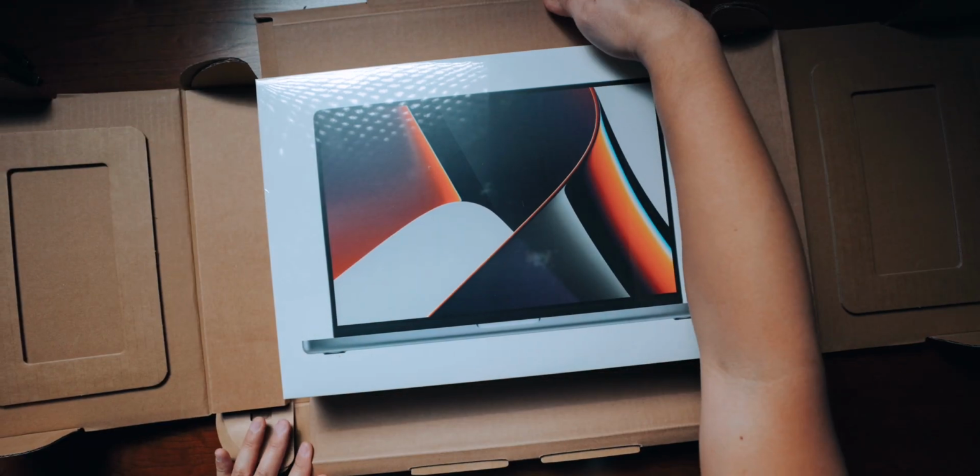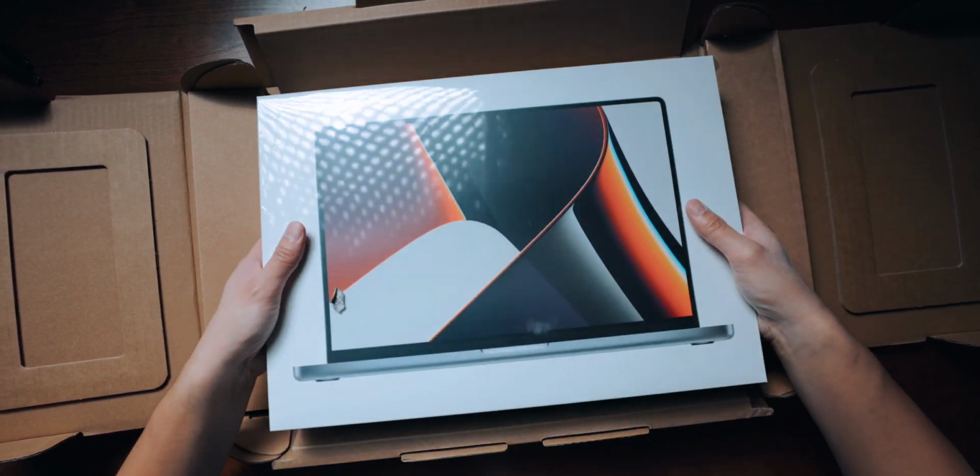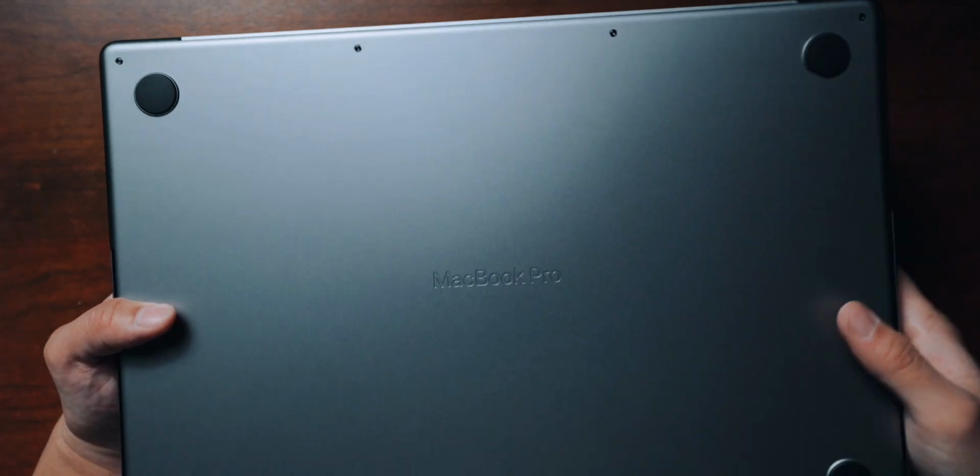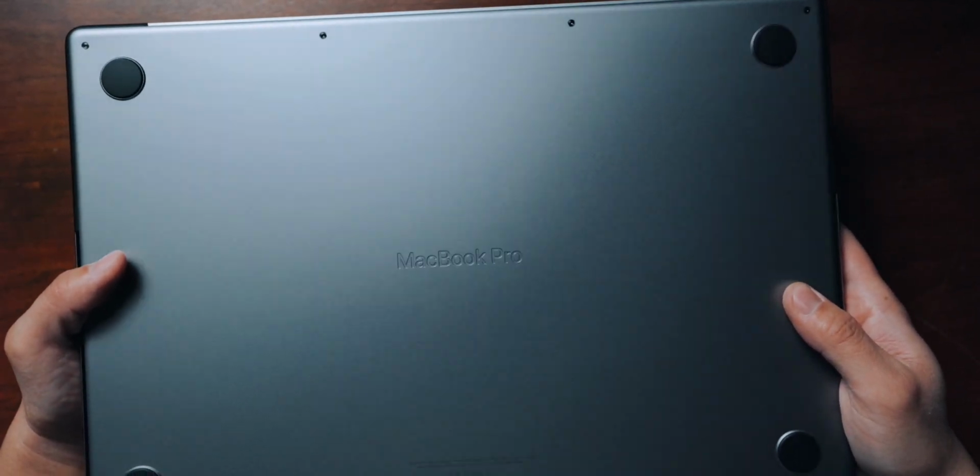Moving on to the computer of choice. Here I have a 16-inch M1 Max MacBook Pro, completely spec'd out in every aspect other than the 8 terabytes of space, which I thought was overkill. And in hindsight, I guess all of it's kind of overkill. But I still love it. I have a review of it over here if you'd like to watch that.